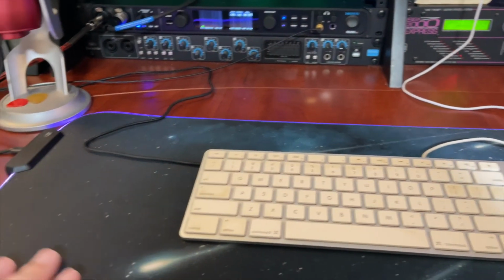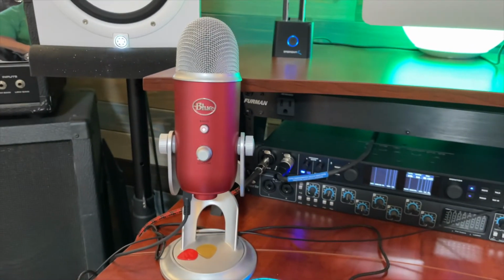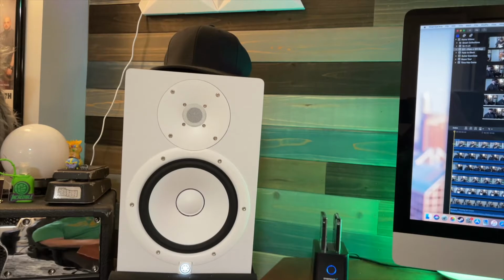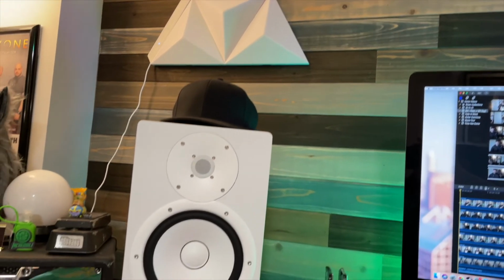And the keyboard, a nice little giant mouse pad with the lights, because you know, gotta be all fancy. A Blue Yeti microphone for Zoom calls and things like that. The other speaker, an LED light, a really cool little triangle light.